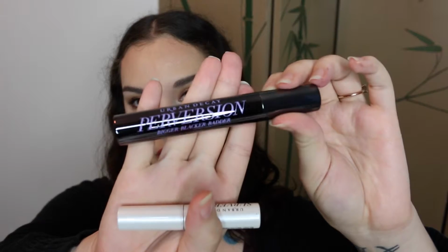Okay, as you can see, you get a full size of the Perversion mascara. I've tried this before in a little sample size. I didn't really like it, but maybe it was just because it was a sample. I had the same problem with not liking a sample when I tried out the Benefit They're Real mascara, which you guys know I love. It is like one of my best mascaras. I like to layer it over the top of the Too Faced one, or I use it when I'm using false lashes, just because it's really black and it's really natural looking.